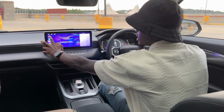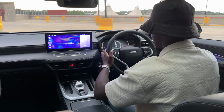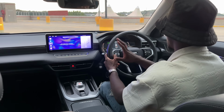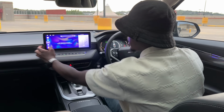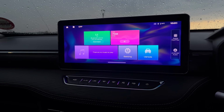Then it's easy to use. Actually, you can go to radio. I actually need to mute that. I don't know where to mute, but okay. So it's easy to use. You can just do it like that. So you get your radio, you can go to call, then there's everything. It's very functional. I actually like the vehicle. It's very simple to use over there.